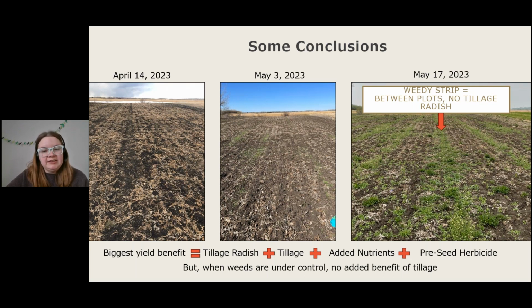So planting our tillage radish cover crop, using crop tillage, applying fertility, and applying a pre-seed herbicide. But I will also note, as you can see from the picture, this area has been a problem area for weed pressure for us for a while. And so the crop tillage more likely was a benefit from the added weed control effort, and it wasn't required for the seedbed preparation, because as we can see from these pictures, the tillage radish residue presented no problems for direct seeding in the spring.